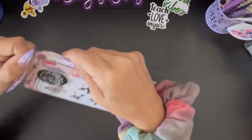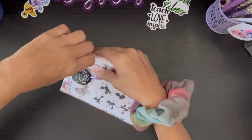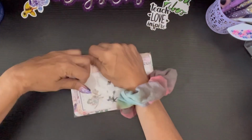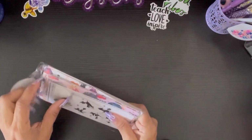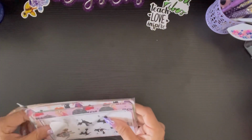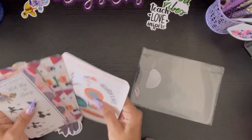I got this, y'all. I always debate with magic mail. Should I open these beforehand and at least tear them open? Or should I just struggle like I'm doing right now? Oh, these are cute, you guys. Okay, I'm kind of not remembering what I ordered, so I'm going to have to look at my order. I really don't remember.